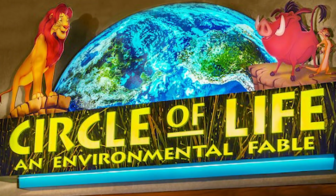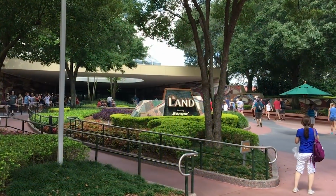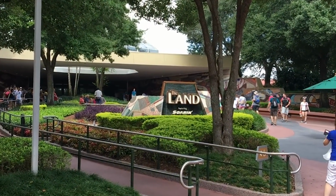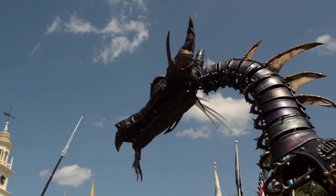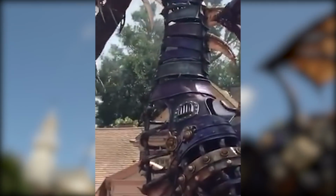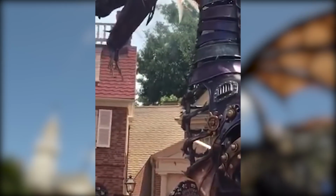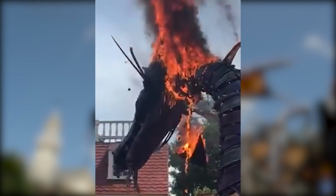And then the Circle of Life in Epcot is now being used for Disney Performing Arts workshops, which is like youth group programs. So Circle of Life is no longer over there in Epcot. And then we, of course, have to talk about when the Maleficent Dragon caught on fire. Do you remember that? May 11th, 2018. The Maleficent float in Festival of Fantasy Parade in Magic Kingdom caught fire. That was a pretty scary day.